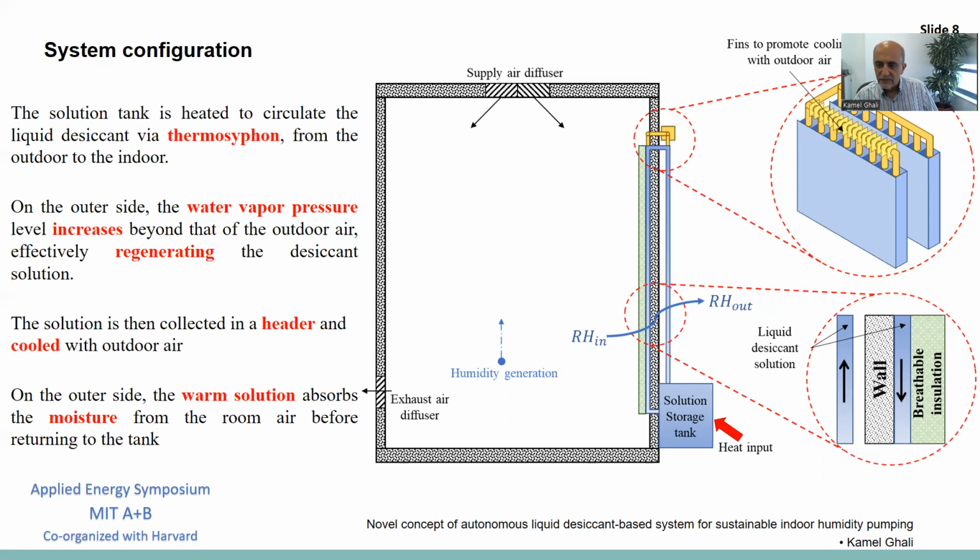In the outdoor side of the membrane loop, the water vapor pressure level increases beyond that of the outdoor. This effectively regenerates the desiccant solution, which is then collected in a metallic header to prevent water moisture transfer with the environment. The header is fanned to enhance the cooling of the solution with the outdoor air. The warm solution thus enters the loop's inner side to absorb the moisture from the room air before returning to the tank. The inner insulation facilitates the diffusion of the indoor air moisture towards the liquid desiccant solution while creating a barrier to the heat coming from the warm solution. Note that the storage tank is used to avoid fluctuations in the system operation by stabilizing the solution concentration.